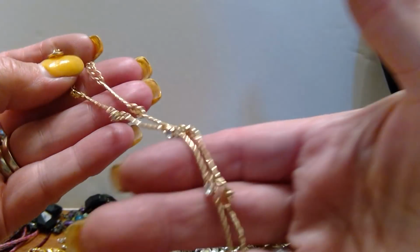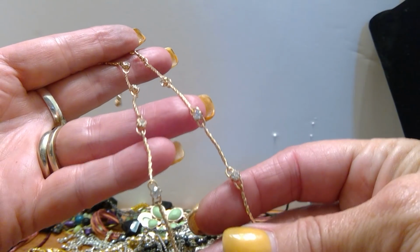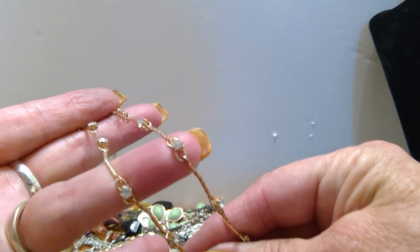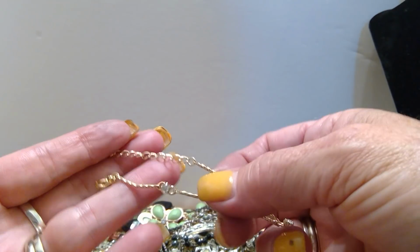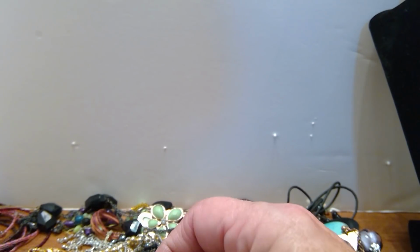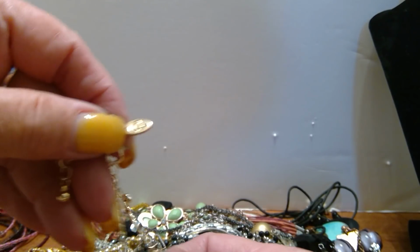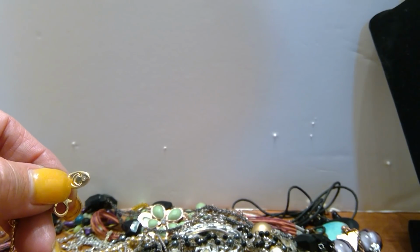But this is really pretty, too. I like this. It's very well made and very delicate and in very good shape. It has a really nice gold look to it. It's not 14, but it looks like 14, if you know what I mean. But yeah, I don't know. I know I've seen that C a couple of times, but I never actually had a piece of, well, maybe I do have one piece now that I think about it, but I don't think the logo looks the same.